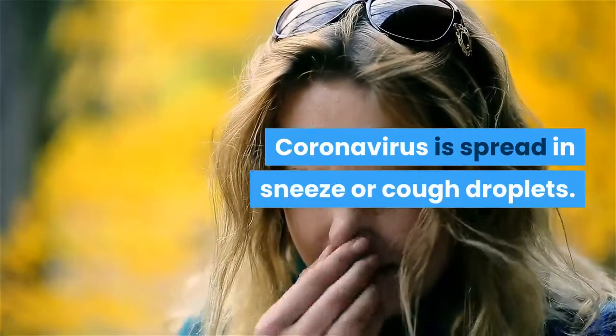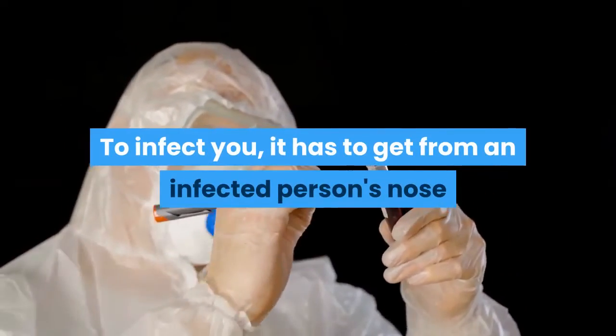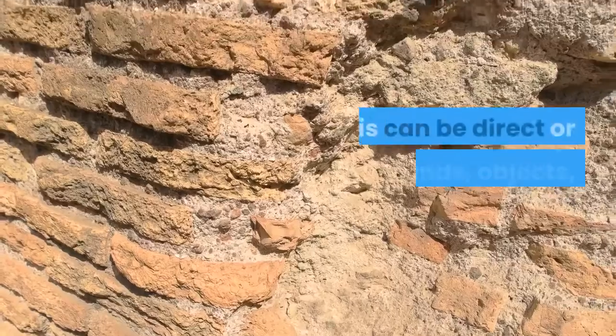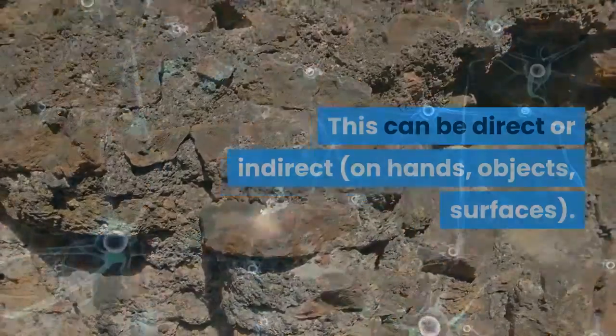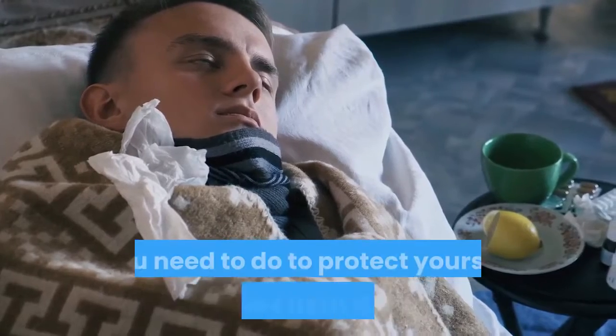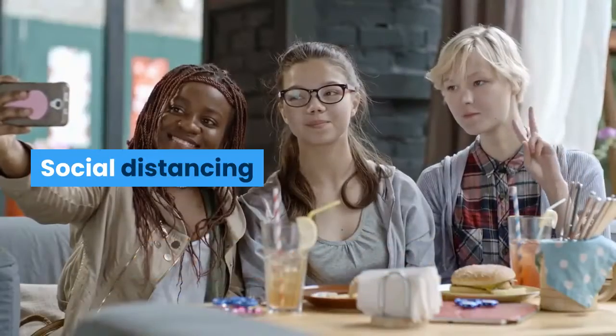Coronavirus is spread in sneeze or cough droplets. To infect you, it has to get from an infected person's nose or mouth into your eyes, nose or mouth. This can be direct or indirect, on hands, objects, surfaces. Keep this in mind. It will help you remember all the things you need to do to protect yourself and others from the virus. Social distancing.